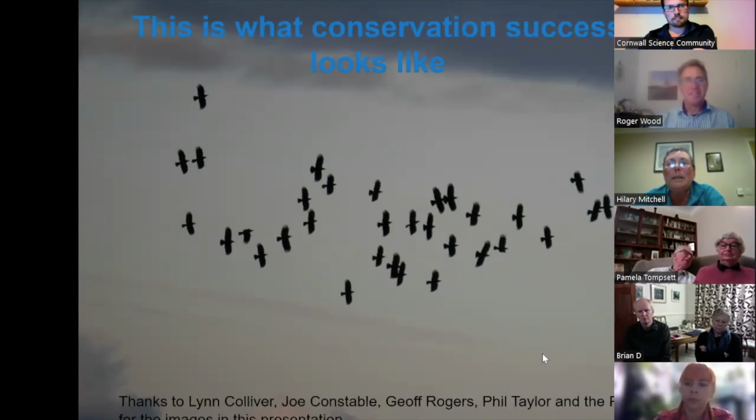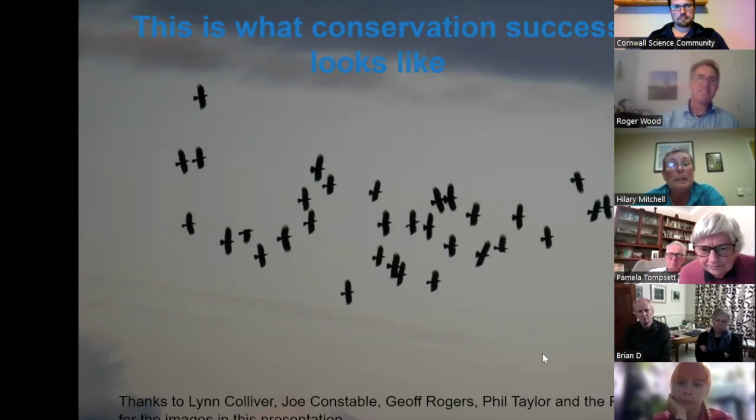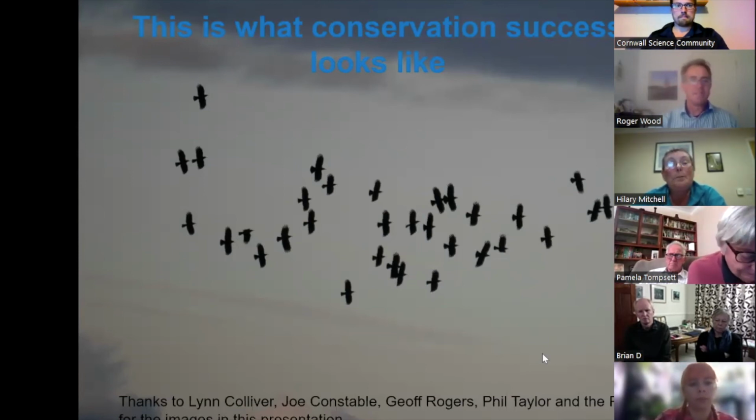The granite is brilliant for them because it naturally cracks and joints. So there's lots of natural nest sites in granite, but once you're into the Killas, it's soft and crumbly, and it's just not as good. Okay. Well, they're making plenty of headway in other places, so that's good to know.